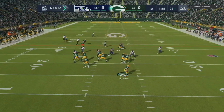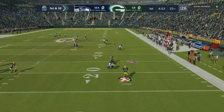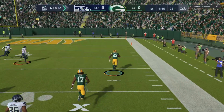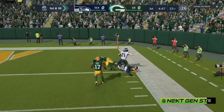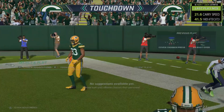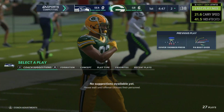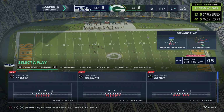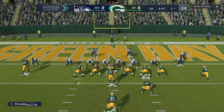Off the play fake to Jones. Here's Rodgers. They'll roll him out right. Oh, he's going to got his man, complete. And he will get this into the end zone. Touchdown, Green Bay. Marquez Valdez-Scantling, 77 yards. And the Packers have taken the early lead.